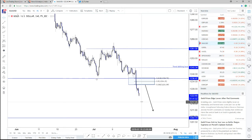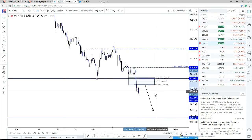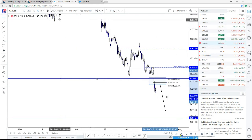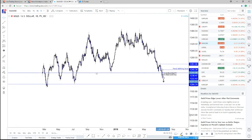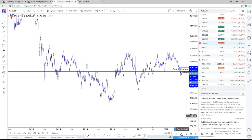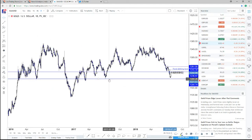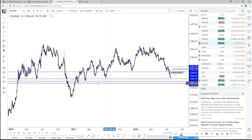If it would swing up again, so I just took a simple fib, which I now need to adjust a bit, but if it swings up to something like this level here, then I suspect traders are going to try to sell on this move and trade it down to 1210, and then we'll see what happens in the long run. It's difficult to project the long-term target here, but there's a lot of support at low levels, so I wouldn't get too excited.